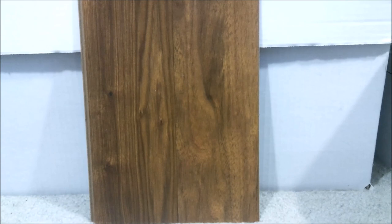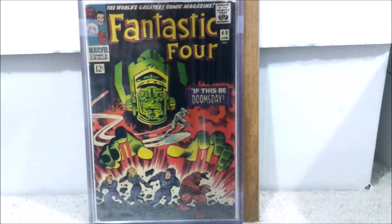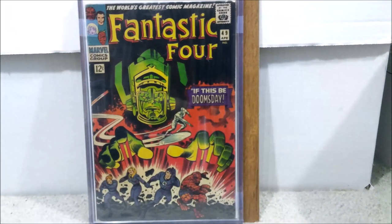All right, another book I say all the time, this is a book you've got to get. Probably my seventh or eighth copy. Anytime I see deals, I am going to continue to pick this book up. This, of course, is Fantastic Four issue number 49, which is the first full appearance of Galactus and the second appearance of Silver Surfer, the first time they are on the cover. A lot of people really like this cover because the two main characters, Galactus and Silver Surfer, are on the cover.